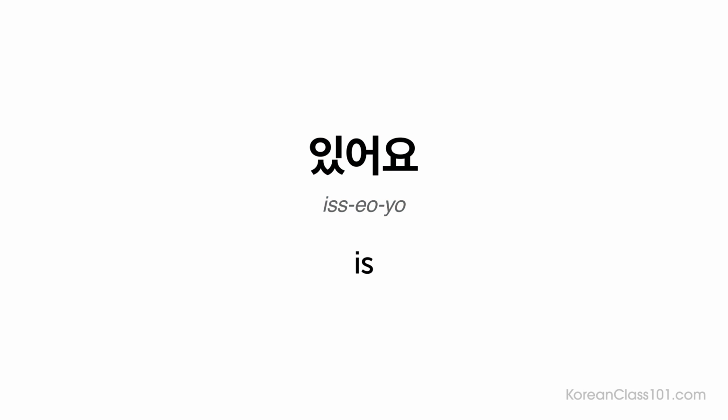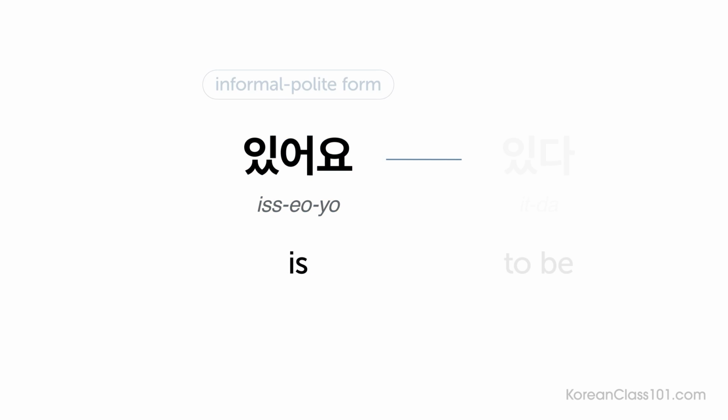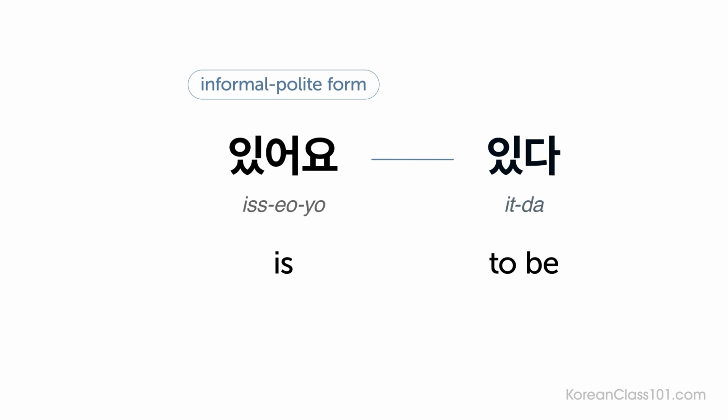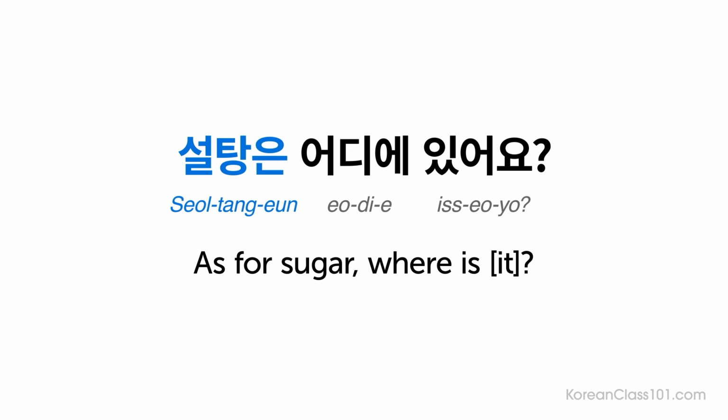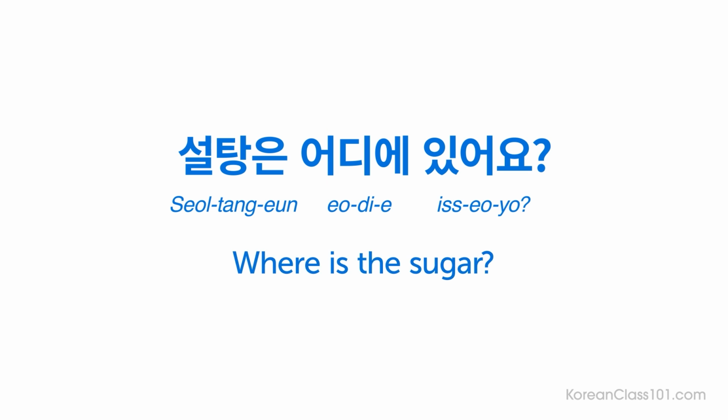있어요 is the informal polite form of 있다, meaning to be, in this context. Together, it's 설탕은 어디에 있어요? literally, as for sugar, where is it? But it translates as, where is the sugar? You should be aware of this pattern, but you won't need it for this lesson.